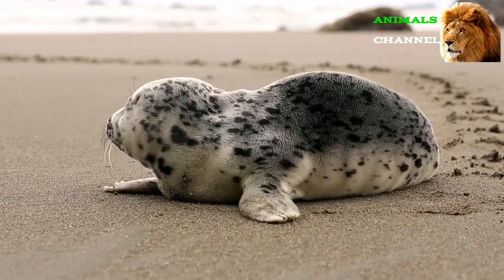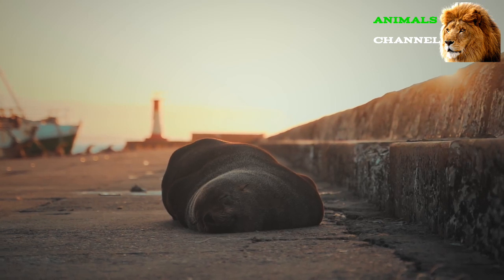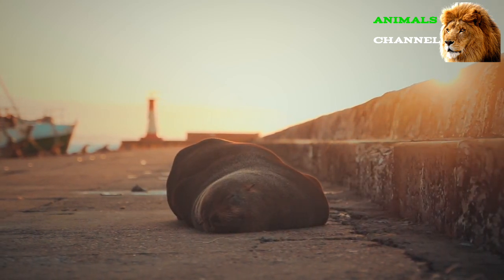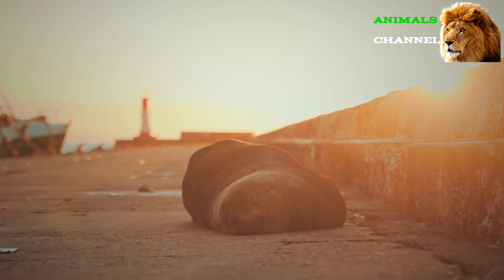However, recent studies show that depending on the availability of prey, walruses have been known to reach much deeper depths of up to 180 meters below the surface of the water.